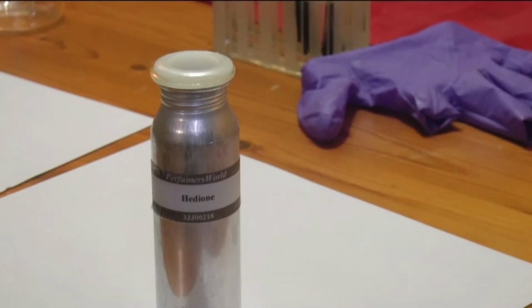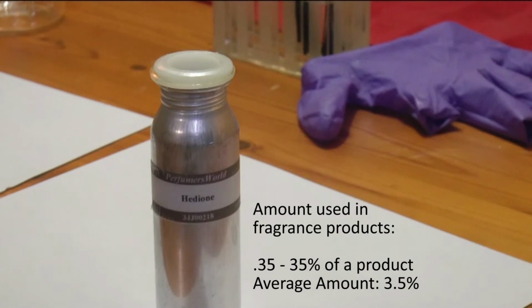So let's talk a little bit about, I'm going through my notes here, so how much is used in a perfume compound? Let's talk about all that. 0.35 to 35%. Now these are statistics given by Perfumers World, and I really like Perfumers World because they've done a lot of this research and it's readily available on their website, and it's just so useful when you're making perfume and cologne. So 0.35 to 35%, and you might say, wow, that's a lot, but Eau Sauvage apparently has almost that. So on average, 3.5% is used.